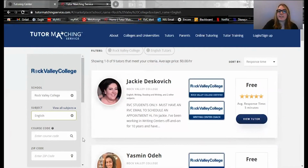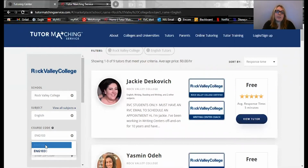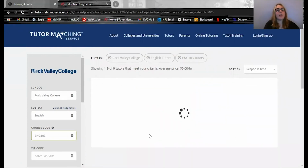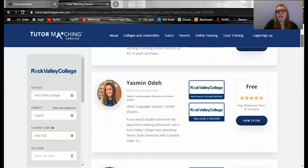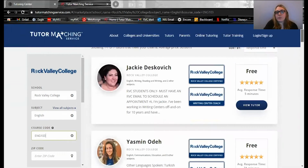Another thing to keep in mind is, yes, these are all tutors for English, but they may not tutor your specific course. So then you would want to go to the course code and type in your course code. If I want tutoring for English 103, I would type in ENG 103. Then it should give me all of the tutors that work at Rock Valley College that can tutor English 103. So then I can look through them and decide which one I want to look at.